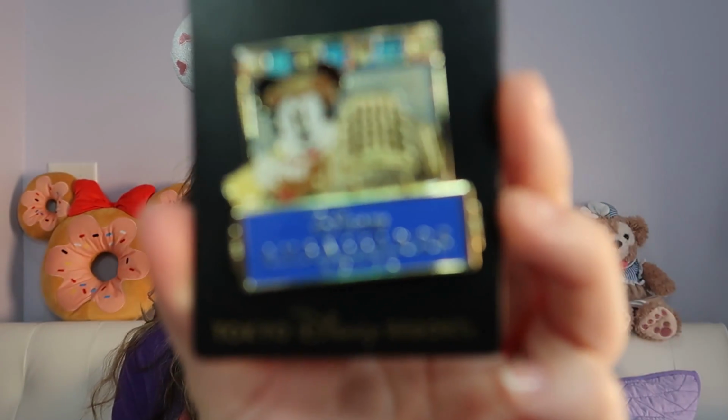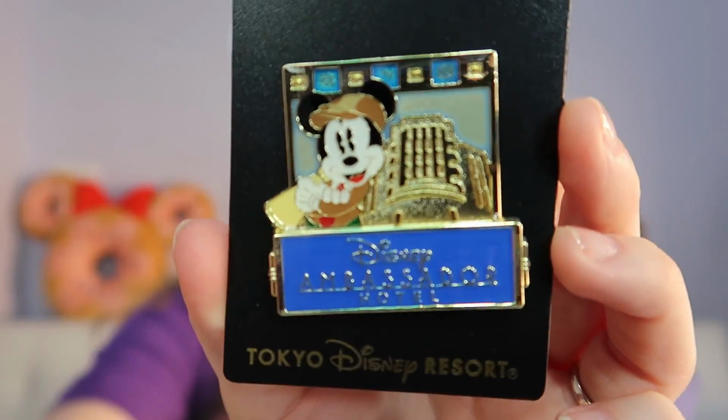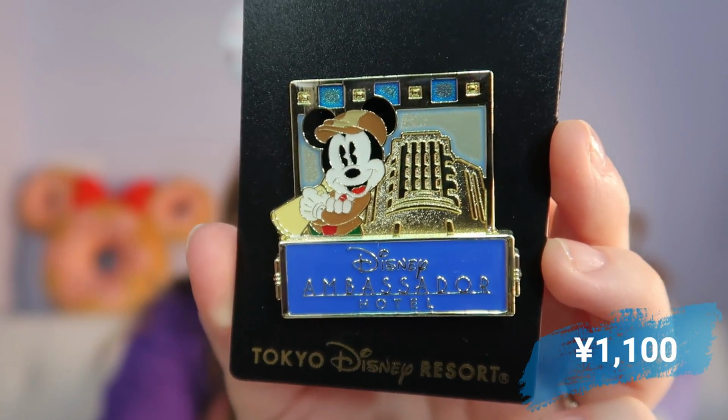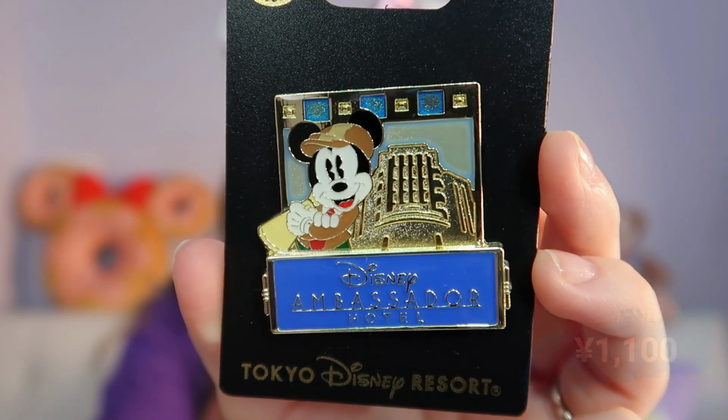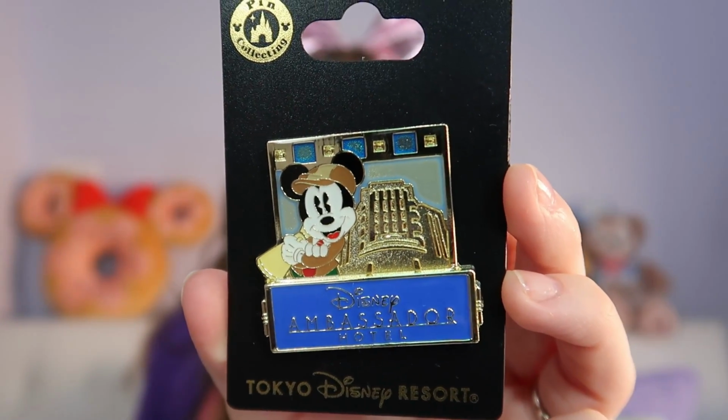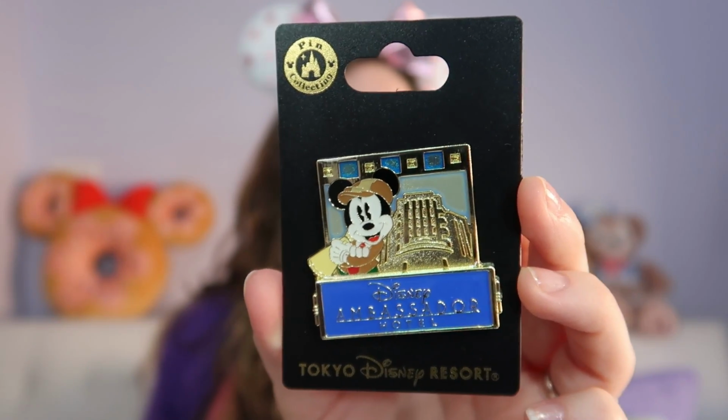Now here's the pin that they have. This one actually is 1,100 yen, which is kind of surprising. Maybe it's a newer edition, so it might be more expensive. So here is the one for the Disney Ambassador Hotel. See if it'll focus there. Perfect. It gives me a Hollywood Studios vibe, and that hotel is very Art Deco, kind of like Hollywood Studios, or the entrance of California Adventure. So it's definitely worth a visit.